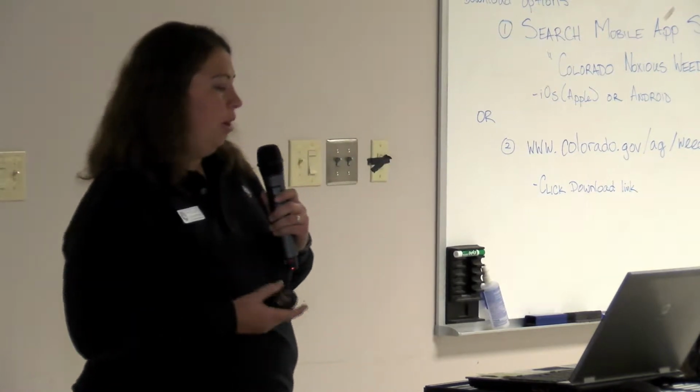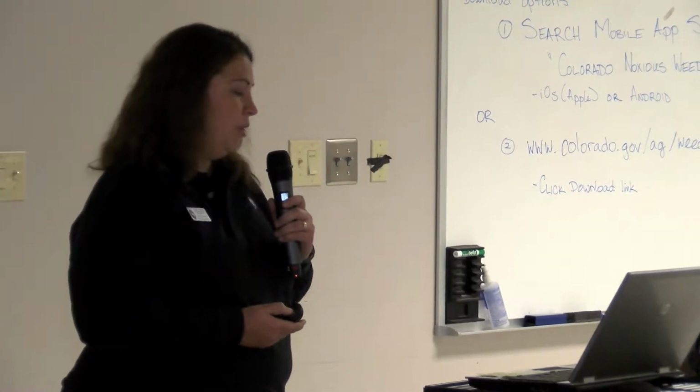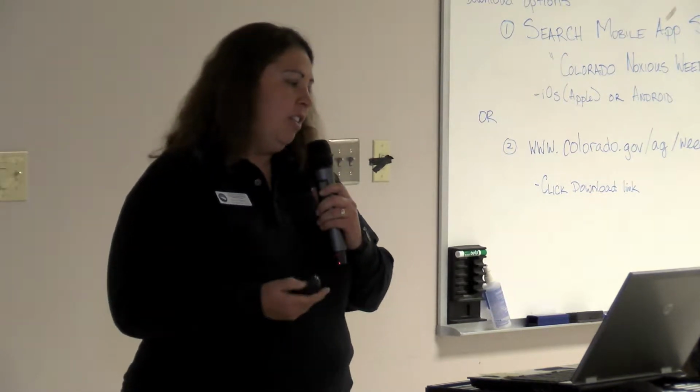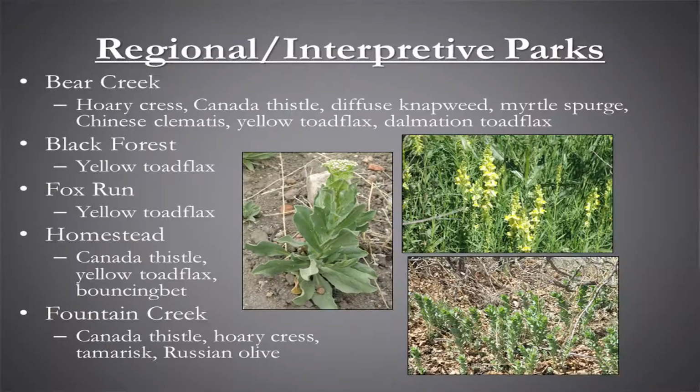We try to do all the weed spraying in one area, for efficiency in the efforts. And they do broadcast spraying or backpack spraying, depending on the size of the infestation. We also address the noxious weeds in the regional and interpretive parks. So this is a list of some of the county parks.